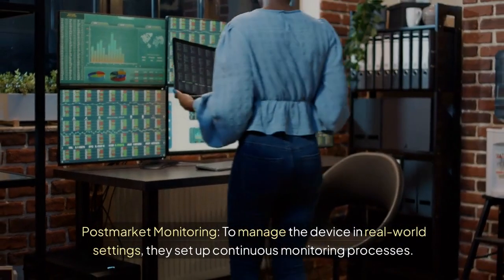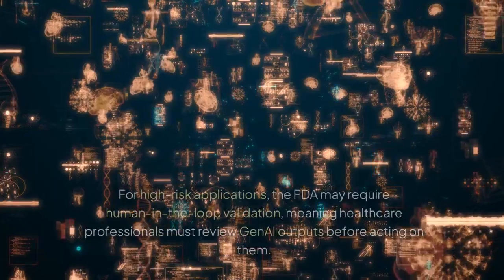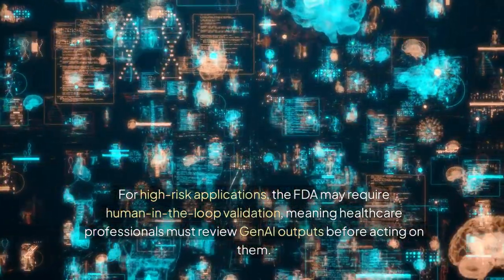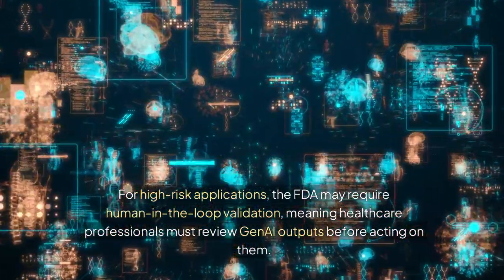Post-market monitoring. To manage the device in real-world settings, they set up continuous monitoring processes. For high-risk applications, the FDA may require human-in-the-loop validation, meaning healthcare professionals must review GenAI outputs before acting on them.